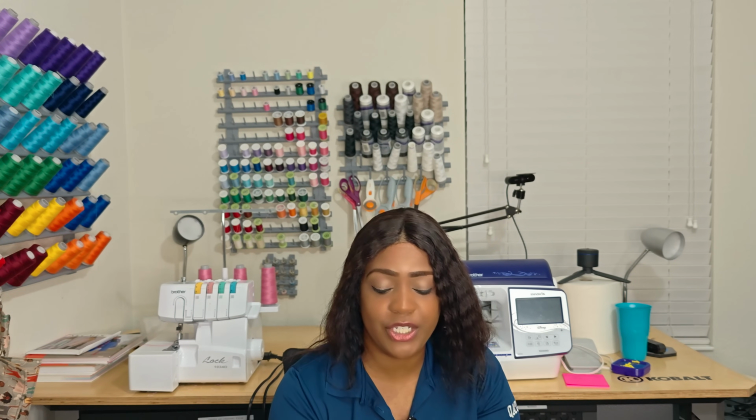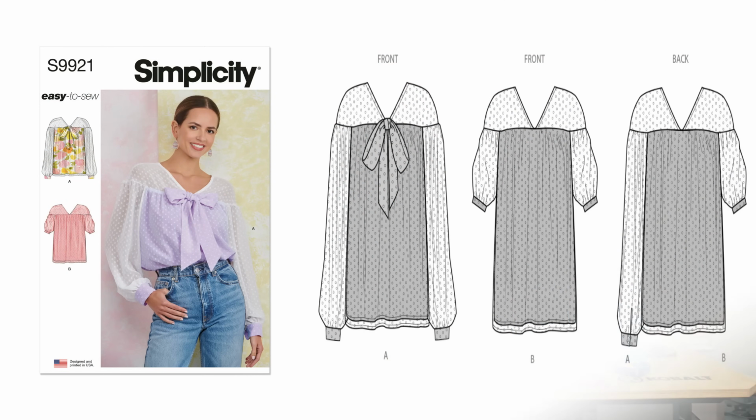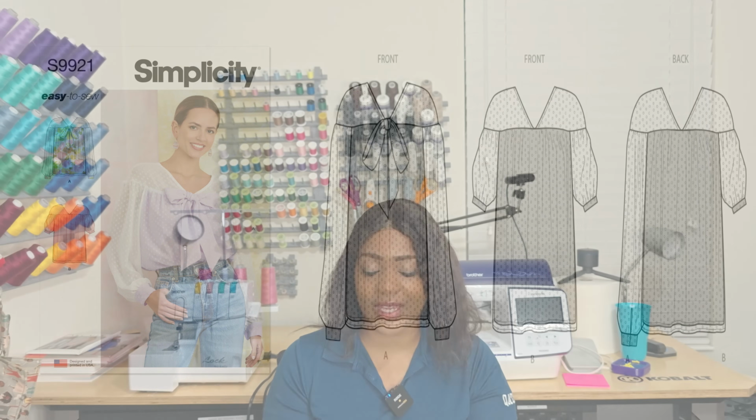All right, let's go ahead and move over to the next pattern, which is 9921. So 9921 is a Misses Top with sleeve variation. Now this pattern is rated as easy to sew. It's a relaxed fit gathered top, features V neckline with long puff sleeves gathered into cuffs or short puff sleeves with the band. Now this one reminds me of a Simplicity pattern that's, I want to say, about 5 years old.